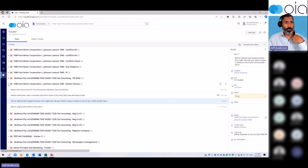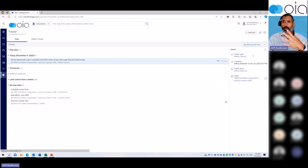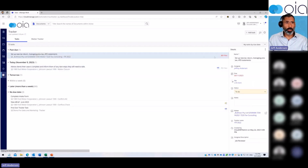So that's my tasks by matter. I can also have a look at my tasks by due date. That'll wrap up all of my tasks, regardless of which matter they're related to, and show me what I've got coming up that I need to get done. Some examples here, you can see I've got one that's past due, it's showing up as red. Set up a new tax return or something like that for a new client.